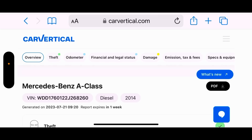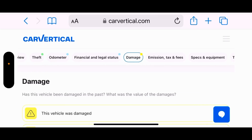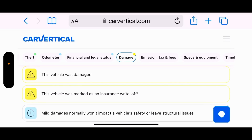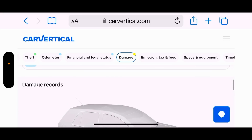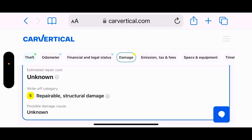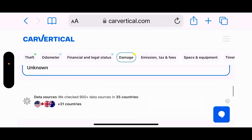And just to show you an example of a bad report, this is actually the Mercedes A220 AMG Line that we did, and you can see it's all clearly highlighted there in amber. Then you can scroll down on the check and it tells you the write-off dates available and Category S repairable structural damage.